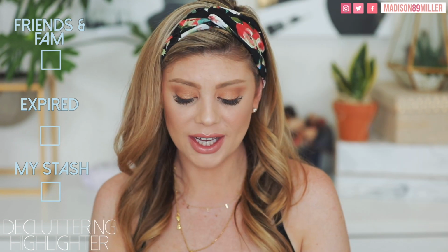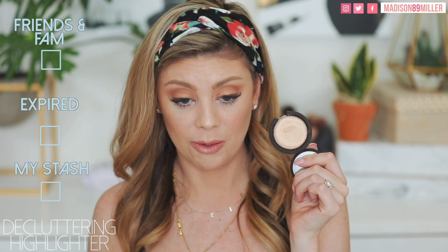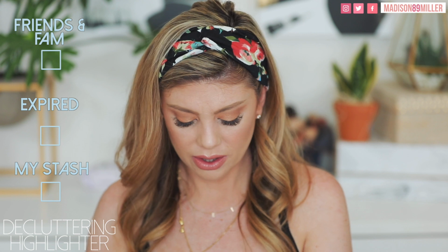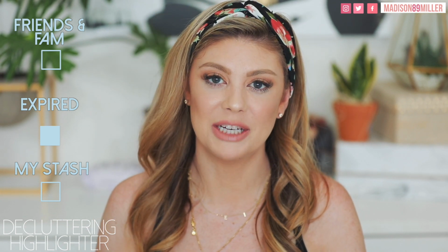We have the classic Champagne Pop from Becca. Oh, this is the cream version of it, by the way. Feels kind of gross, to be honest. Ugh. I'm gonna toss that one. I think that one's expired. I feel like the cream products definitely expire faster than the powders.